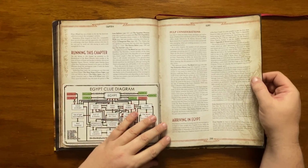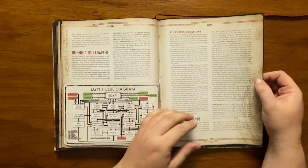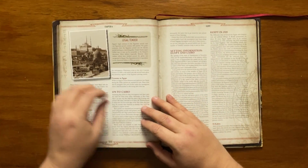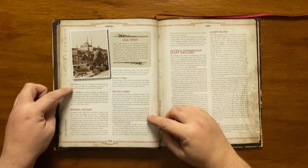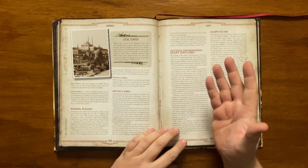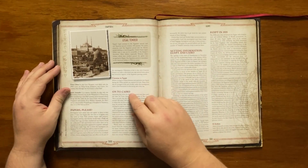It gives us some information on the route the investigators could take should they not want to travel by sea, though this is much rougher and time consuming. Also, it lets us know how to get to Cairo from America, Nairobi, China and Australia, should their approach be from these places. We have a small bit of information on the legal tender of the time, the Egyptian pound, and then we move on to how they enter the country.